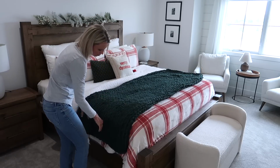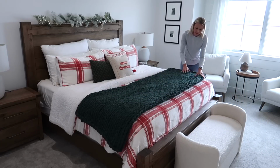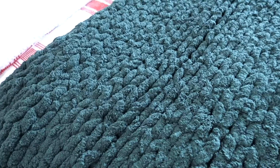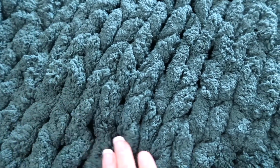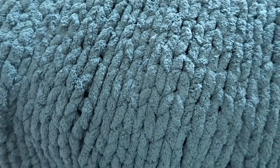But I was looking for a very particular color of green, and of course something that was thick and chunky but soft, and this one had amazing reviews, so I'm happy to add this to the end of our bed. I'm all about cozy and texture, especially around the holidays.